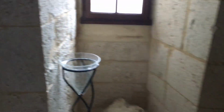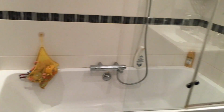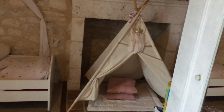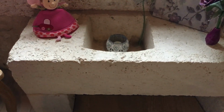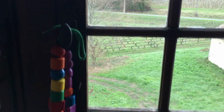Okay, let's go and check out the kids' bedrooms. So the kids use this bathroom here. So they have a toilet and sink. This is the daughter's room. There's a fireplace in there, hidden by the teepee. Little beds. Check out that ancient sink. And again, some great views.